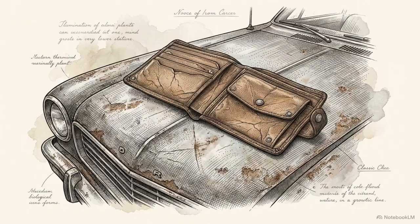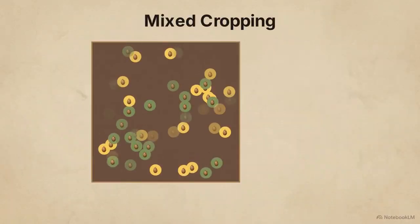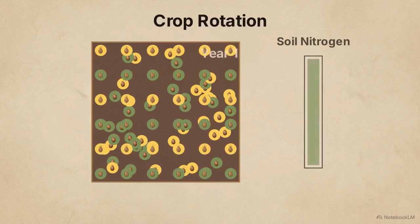If a farmer lacks the capital for expensive irrigation or chemical inputs, they can still multiply their yield using spatial geometry. We call these cropping patterns. Looking at this top-down field layout, mixed cropping involves randomly scattering two or more types of seeds across a field to spread out risk. Intercropping takes this further, organizing two different crops into highly structured alternating rows to maximize sunlight and prevent them from competing for the same resources.